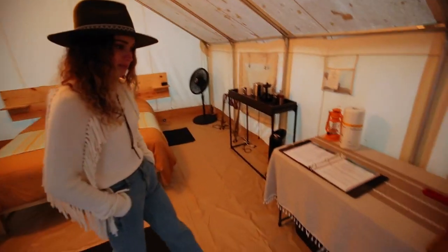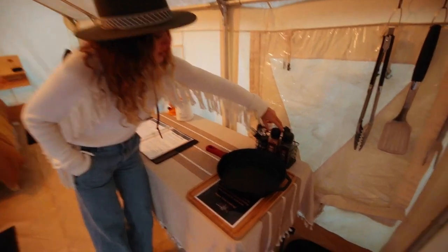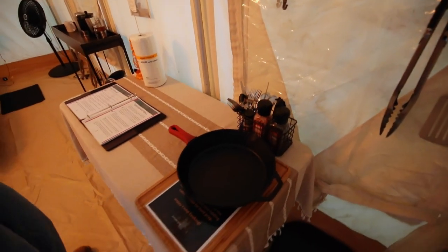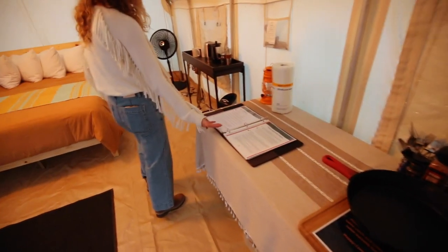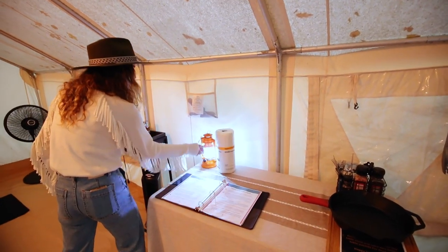What else they got over here? A skillet, some camping essentials, salt and pepper. Nice. And we've got a manual over here, paper towels, a lantern. Sweet.